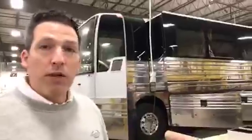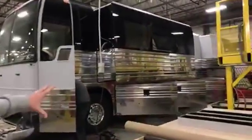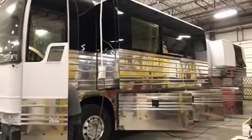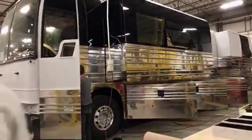So when a shell gets here from Prevost, as you know and as you've heard before, we drive the shells from Quebec, Canada, 3,000 miles to Marathon in Coburg, Oregon. As you see, this is day one, meaning prep of the shell, or shell prep. The slides are both pulled out, and you can see that here. They're going to be doing some work in those storage bays underneath. But literally, this is the first day of this shell. They pulled it in. It's going to be here until about midweek this week, and then they're going to head on down to paint. So let's go take a look on the inside, see what it looks like.